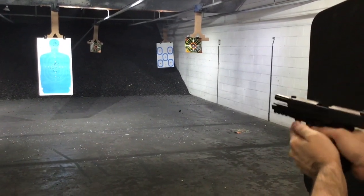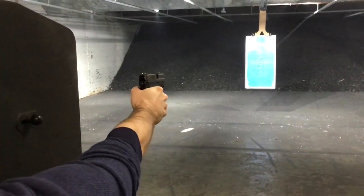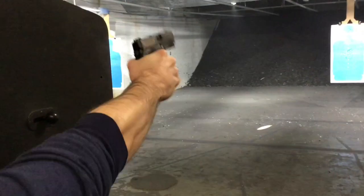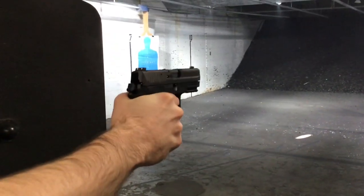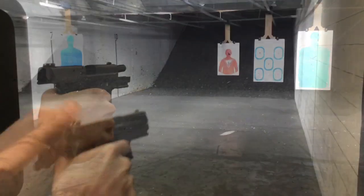I do think that some of the claims of a pistol with a higher bore axis being more flippy or harder to control recoil on follow-up shots, I do believe this is false. As you can see in these next couple frames here, I do triple taps and quadruple taps, and you hardly see any muzzle rise.